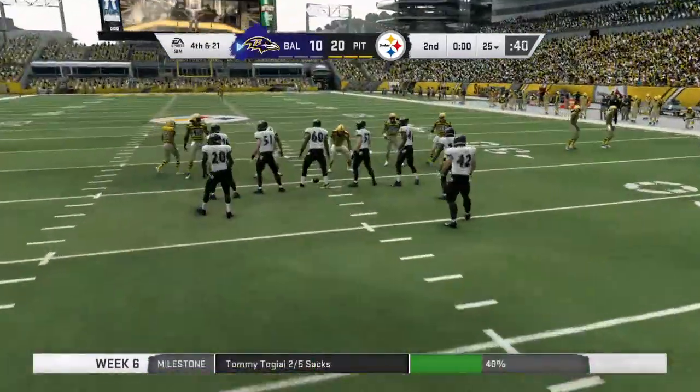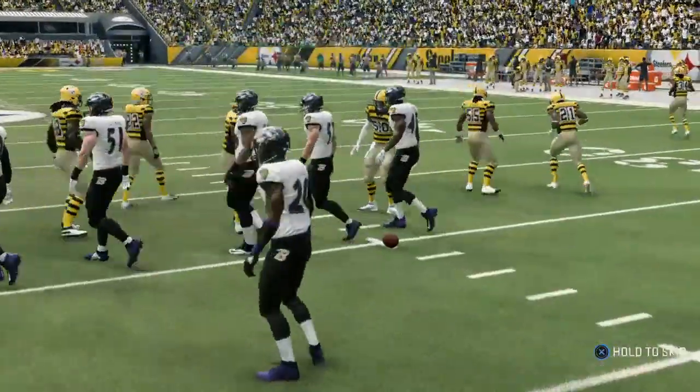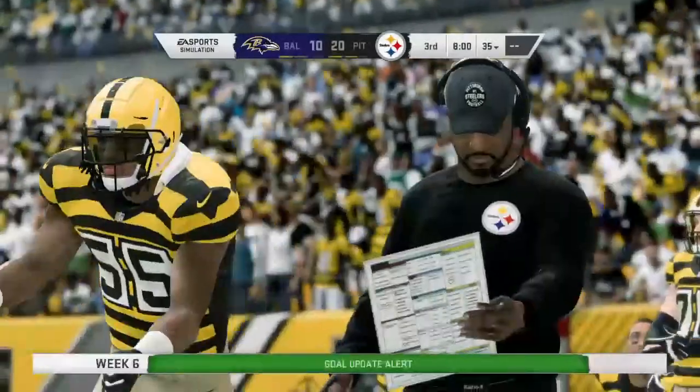So on 4th down, here's Sam Cook to punt it away. All right, hang on. We'll jump over halftime.